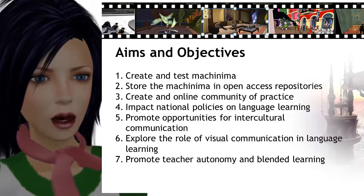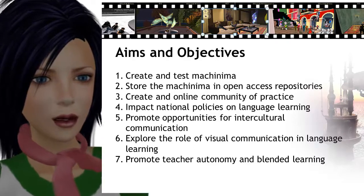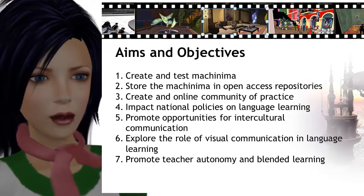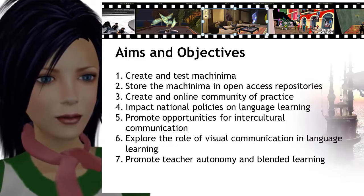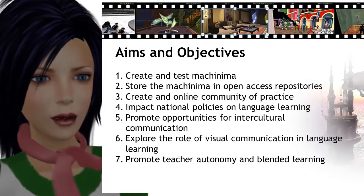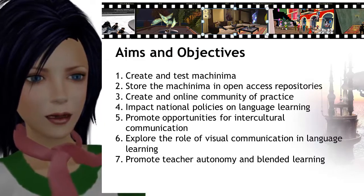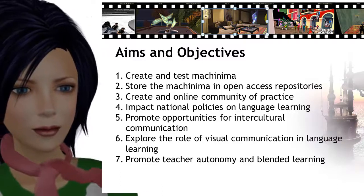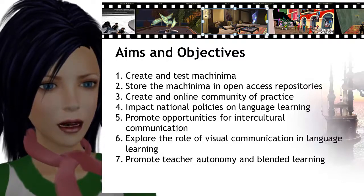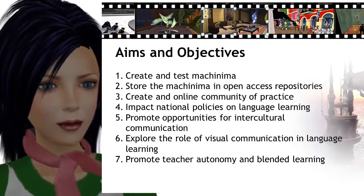Another aim of the Camelot project is to create an online community of practice around the machinima, promoting their benefits among a broad cross-section of educational sectors. Camelot also aims to raise awareness of creative and flexible forms of learning and the potential of immersive virtual environments to promote telecollaboration and networking between educators across the EU.